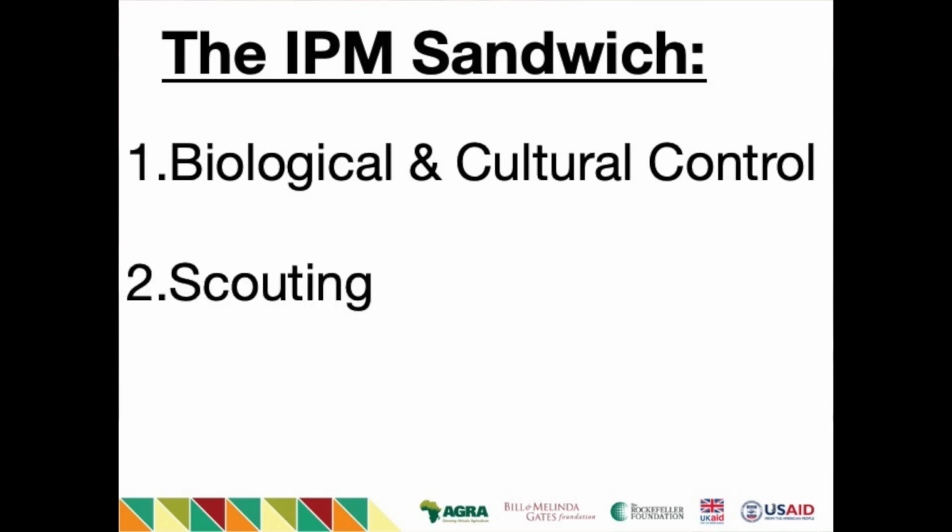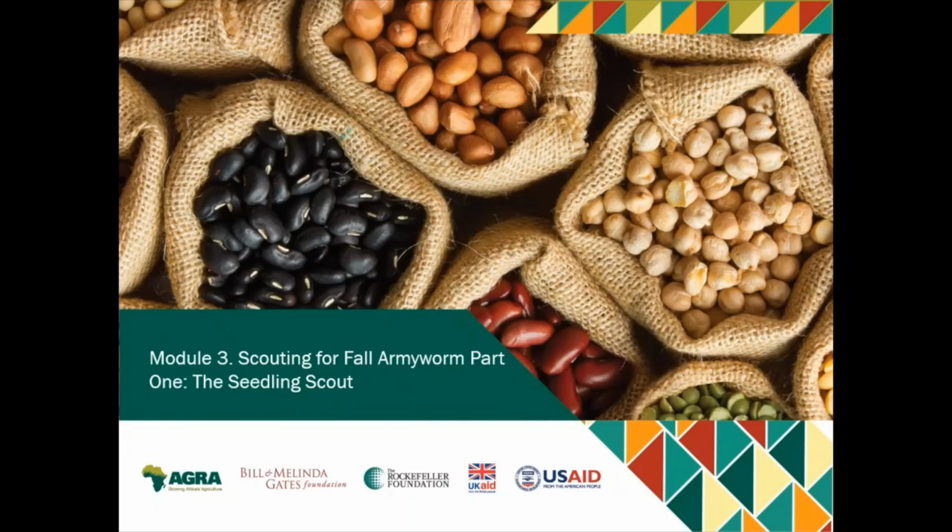When we detect an outbreak, this is the third part, we intervene with additional control measures if necessary to save the crop. So the IPM sandwich is first, biological and cultural control. Second, the middle part, scouting. And third, intervention when it's needed to save the crop. So now let's talk about scouting.